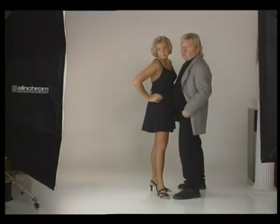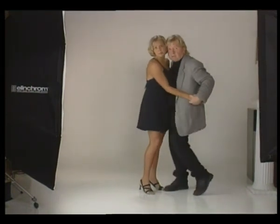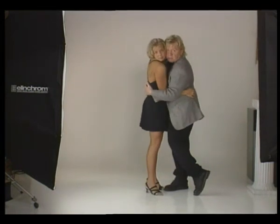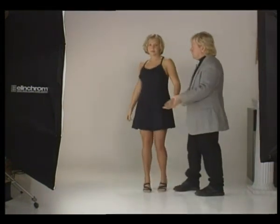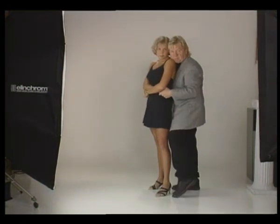But remember, when you're posing, always pose people together. Even if they're just holding hands, make them come in together. Bring her hands around this way. Or, let me turn you back to me. Good. Right around this way. Here we go. Perfect. In like this.